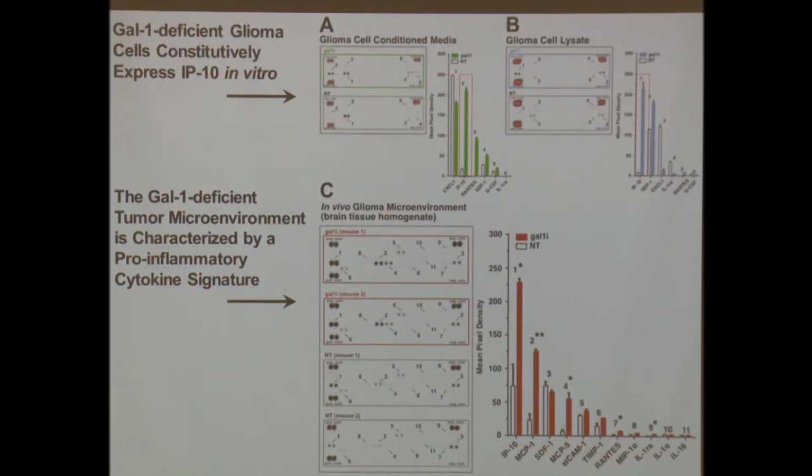So moving on, we can show actually proof positive that these Gal1 deficient glioma cells are indeed pro-inflammatory. These are all cytokine arrays, which is basically a Western blot that has 40 different representative cytokines, to which you can apply either conditioned media from your glioma cells, whole cell lysate, or indeed, in this instance, whole brain tumor homogenate of that microenvironment. And what we can show is that Gal1 deficiency very much increases the amount of CXCL10 or IP10, which is a very interesting cytokine to have raised because it's a potent natural killer cell chemokine.